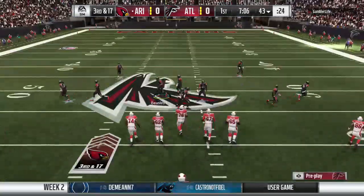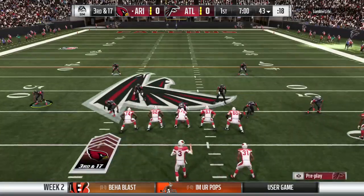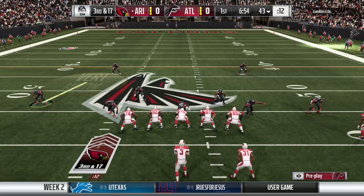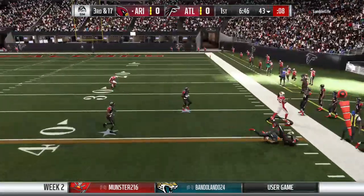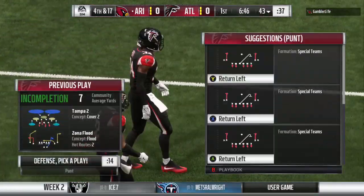So it's 3rd and long, and defensively not a real surprise. They're in the dime. From the shotgun, it's Rosen. Oh, he almost picked it. Nearly a turnover there on their opening drive. That's a throw he'd like to have back.